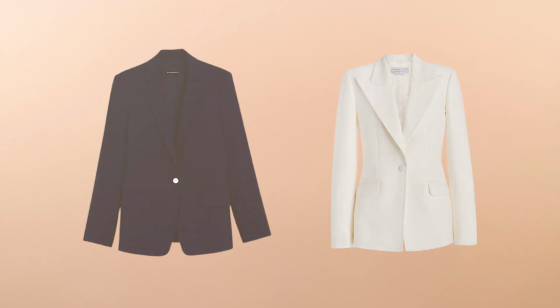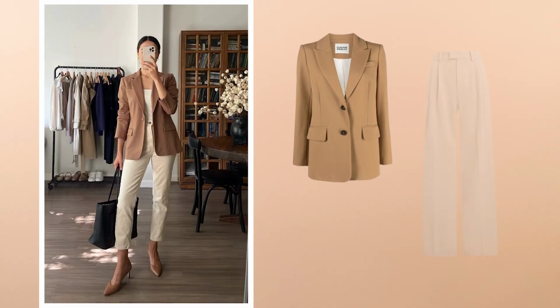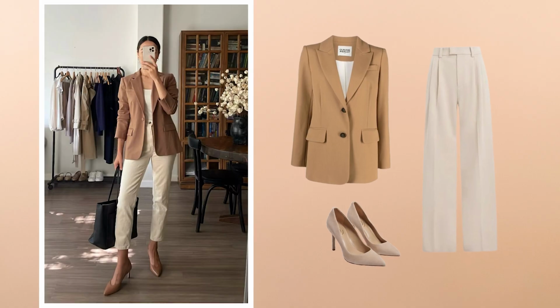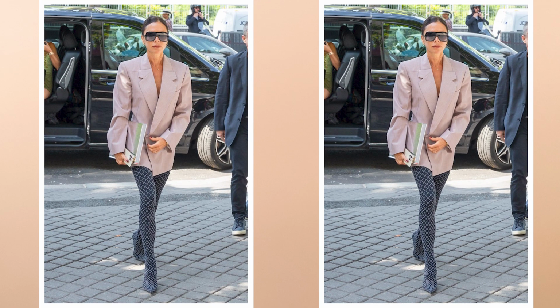Think neutral tones: ivory, black, camel, or navy. These shades are endlessly mixable and move seamlessly through the seasons. Picture a camel blazer over ivory trousers with nude pumps, a look that's refined, understated, and effortlessly chic. Try to pair it with a sleek midi dress or structured skirt for a polished, meeting-ready look, or throw it over a simple tee on the weekend. Either way, the right tailored blazer effortlessly pulls everything together.